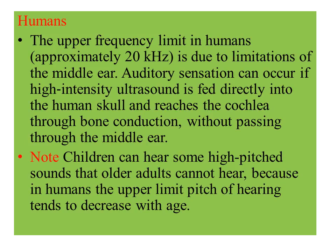Auditory sensation can occur if the high intensity ultrasound is fed directly تغذية مباشرة into the human skull and reaches the cochlea through bone conduction without passing through the middle ear. ملاحظة: children can hear some high pitched sounds، يعني نغمة أعلى يستطيعون الأطفال تحسسها that older people cannot hear. أكيد because in humans the upper limit pitch of hearing tends to decrease with age. احنا كل ما نتقدم بالعمر أكيد قدراتنا تضعف سواء سمعية أو غيرها.